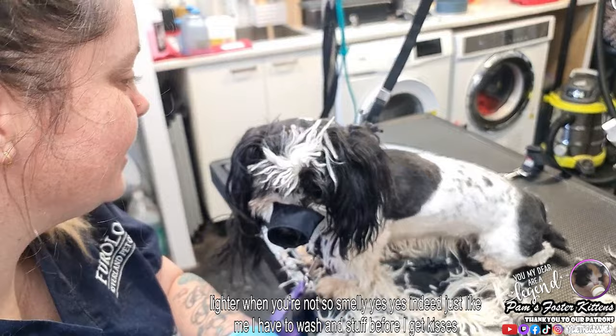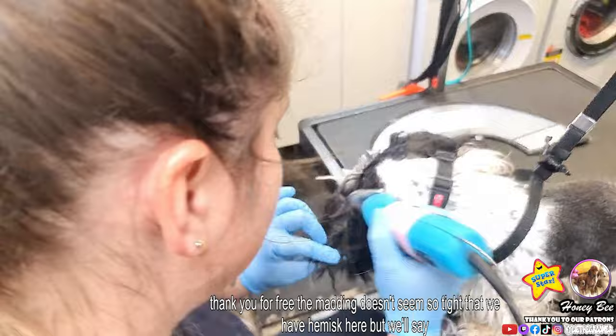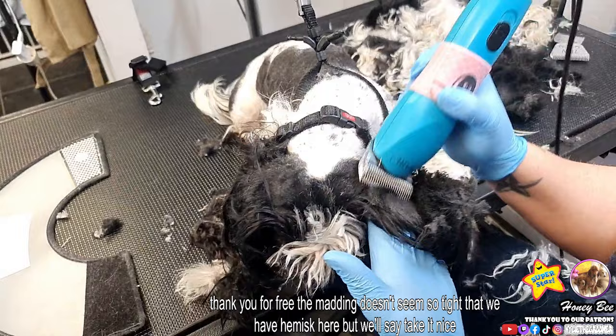Alright, let's see if we can get these ears free. The matting doesn't seem so tight that we'd have a hematoma risk here, but we'll see. Just take it nice and easy. I thought it was only on the big ears. Hang on, we're going around. I thought hematoma risk was only on the bigger ears, more like your Cavalier and Cocker Spaniels and stuff like that.